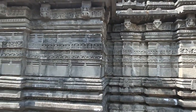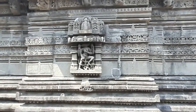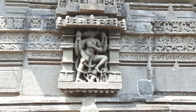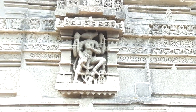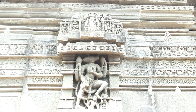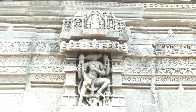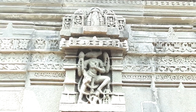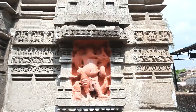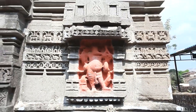One of the incarnations of Lord Vishnu is Varaha Avataram. And here we get to see beautiful sculpture of Lord Varaha. We get to see in a sculpture Lord Varaha is trampling the demons. Coming back to the entrance of the temple, at the left side Dev Koshtaka, we can see sculpture of standing Lord Ganesha.